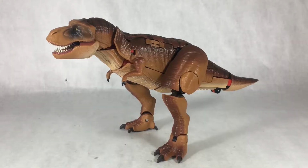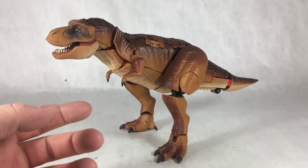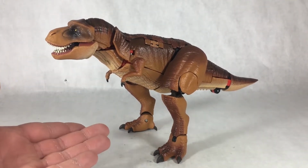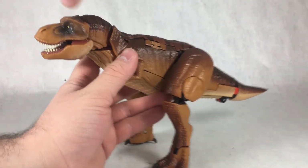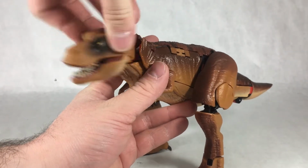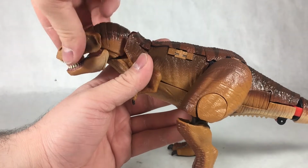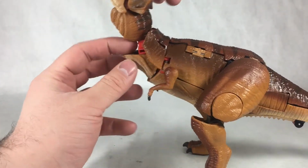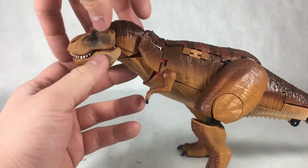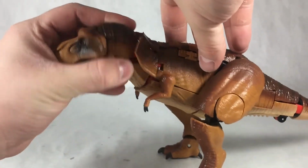Some other things I also like about this figure that carry over from the Megatron is the posability. The posability here is so good that I even say there are some dinosaur figures that are not even as posable as this transformable dinosaur. Going over the articulation, the head can rotate side to side, and as you do that, this panel hinges side to side as well. It can look up and down at the base of this neck, and can look up also using that elbow joint. The head can open up very far, and it can rotate that little bit.